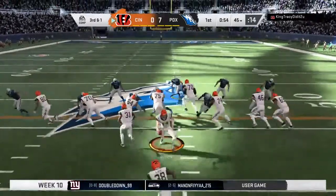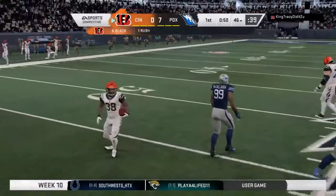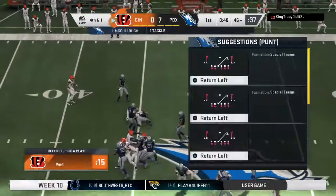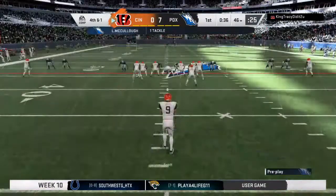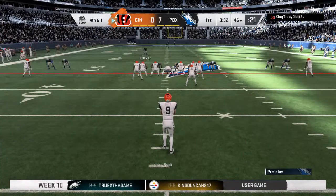Ready. Let's go. On 3rd down, it's Black, and he won't be close to a first down as he runs into a wall right around the line of scrimmage. No gain on the play there. A nice job defensively, and it likely forces a punt situation on 4th.